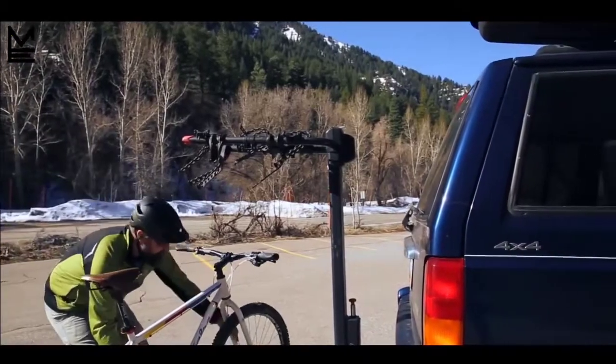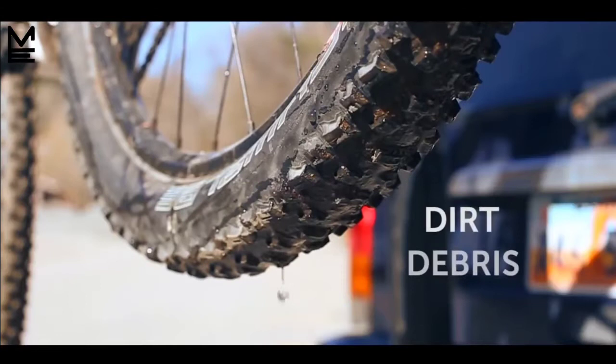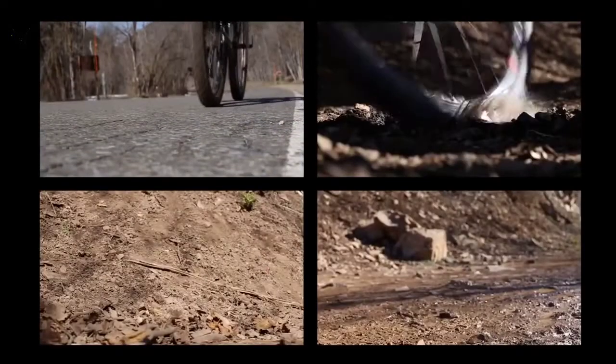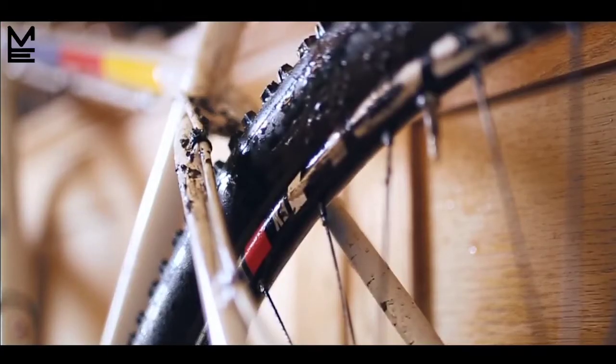Obviously, the fact that I ride a lot means that I bring a lot of unnecessary souvenirs back to my house. Dirt, water, mud, basically everything. Depending on the weather and where I go, I hit different types of terrain and I don't always necessarily have the time to clean my bike tires before bringing it inside my house.